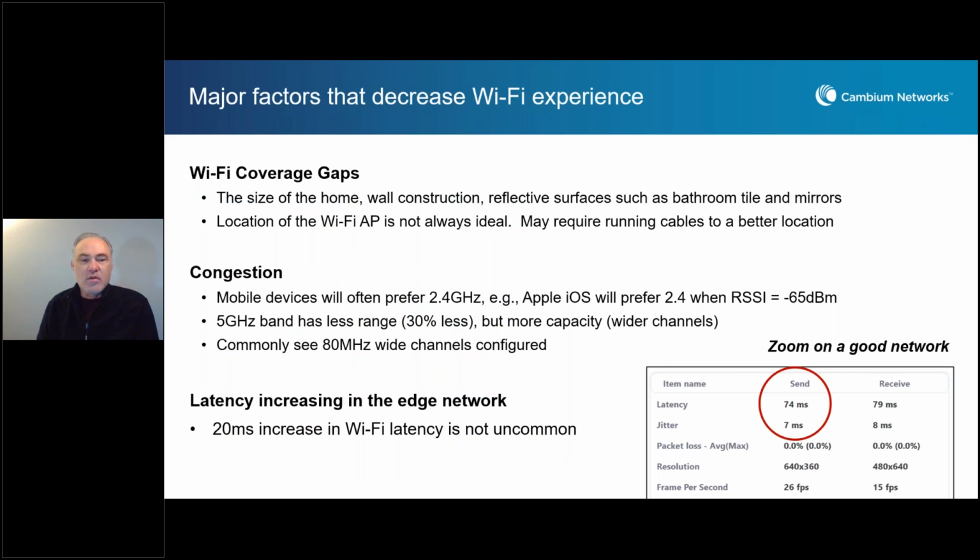So let's say I'm working bottom up. Looks like I've got myself a little bit out of sequence. That's okay. Let's start at the latency and work our way up to the top. Latency can increase by 20 milliseconds easily with 12, 13, 14, 15 devices in the network, 20 devices. And once you add that latency on top of normal latency that's normally experienced in the application, you can get a really bad experience.